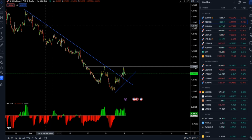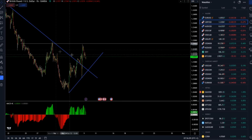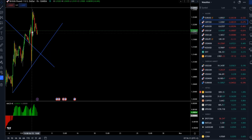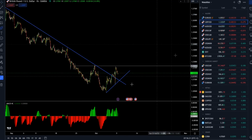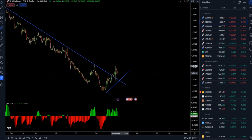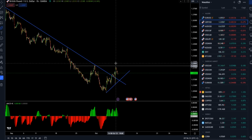I placed this supply trend line, and we can see that market actually broke this supply trend line Friday. But then the market became very wild, there was a sell-off, there was a reaction from buyers, and now this morning we have a pullback. So now there are two scenarios here that are interesting for me at this point. Because we have this broken supply trend line, we start to build higher lows here in the last couple of days.